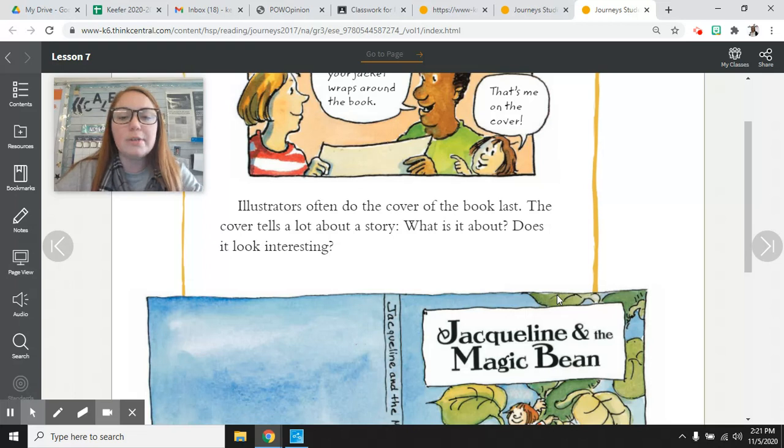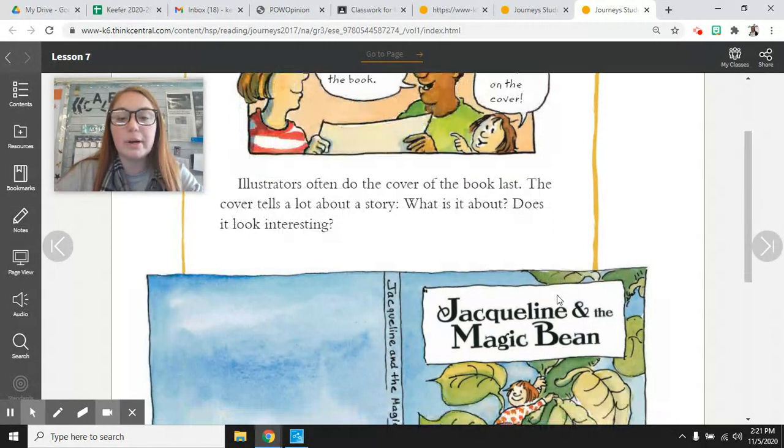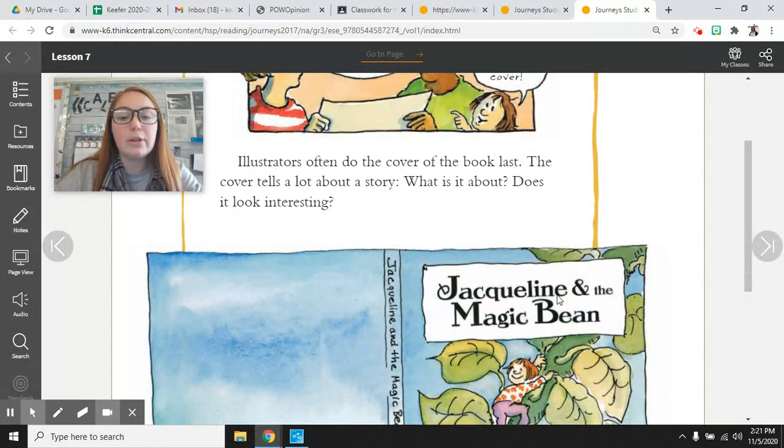Illustrators often do the cover of the book last. The cover tells a lot about a story. What is it about? Does it look interesting?